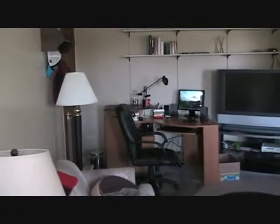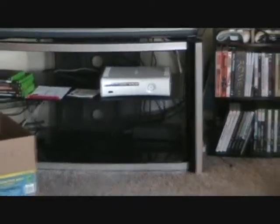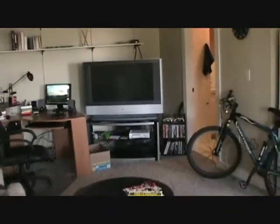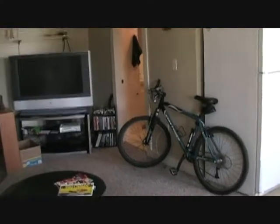Let's see. Well, there's Panther's hat. It's a nice coat rack right there when you come in. It's the only thing down there too. Now I took all my stereo equipment and put it in storage. The only thing that's there is my 360. I've got all the regular audio coming out of the TV, which is pretty subpar for audio, but whatever. My bike fits nicely there.